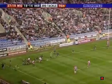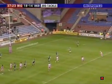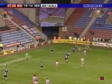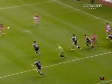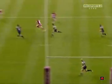Richards waits, fires the pass to O'Loughlin. O'Loughlin then to Tompkins. Tompkins showed it to Coley, took it on himself. Running laterally, Sam Tompkins. What a run! What a try to Goulding! What a run from Sam Tompkins to set that up. To run right across the field of play and just tease the defence.